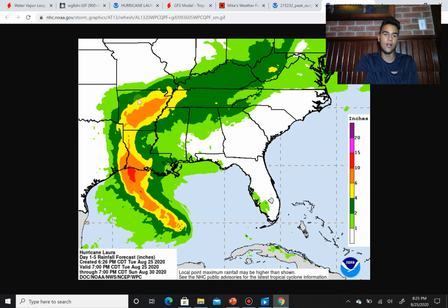So just because you're not along the coast does not mean you'll be out of the woods, as inland flooding is definitely going to be likely all across Arkansas and Louisiana, and also will be a concern for Texas, as you guys will experience heavy rainfall as well, especially towards the eastern border of this. And this could quickly change depending on how far east or how far west this storm goes, because it can make a major difference in terms of storm surge forecasts and the amount of rainfall you'll experience.